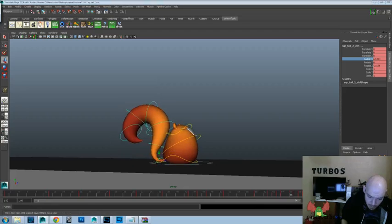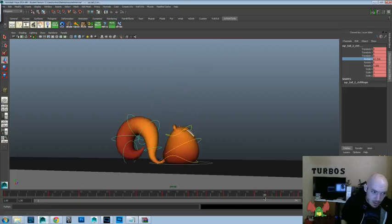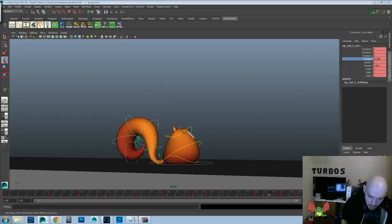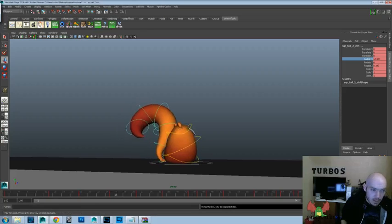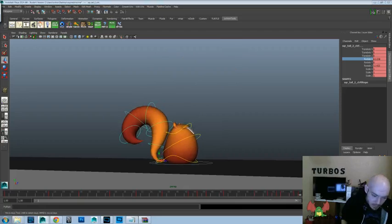One more frame there. Maybe a little less there. Might add more here. Add more there. More there. Okay, let's try watch that. Again, it feels a little bit jerky still, so I want to clean that up a little bit more.